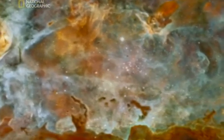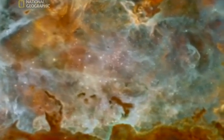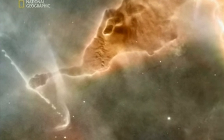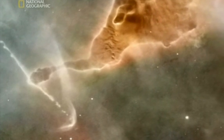Hubble's image of Carina shows a region over 50 light-years across. Here too are the eggs that will one day become stars, encircled by planets.